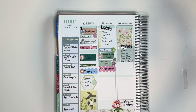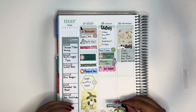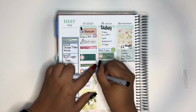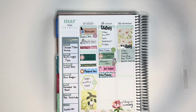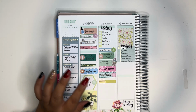Very much a self-care item. Between the hot bath and the showers with the shower steamers and stuff, those are 100% my self-care items. Oh, this was menu planning. Menu planning. And then there was a rest day. And when I say rest day, I do mean I didn't work out.